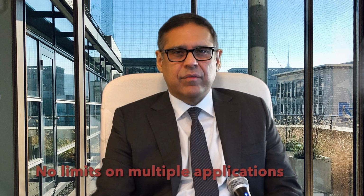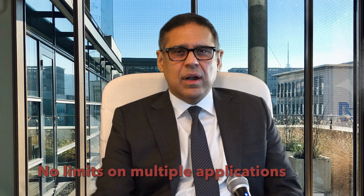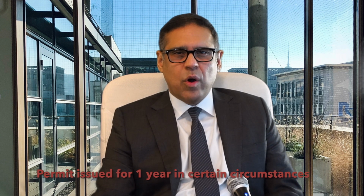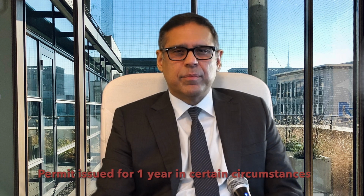How many times can I apply for the reentry permit? There's no limit on the number of times you can apply for a reentry permit. As I've mentioned earlier, the reentry permit is usually valid for 2 years. However, you'll be issued a permit valid for only a year if you spend more than 4 of the previous 5 years outside the US.